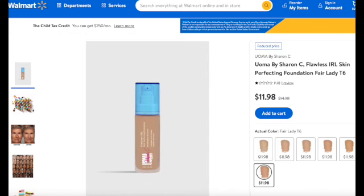The next favorite I have is Uoma Beauty by Sharon C. This is carried at Walmart. It is a gorgeous foundation that is lightweight. It's got a fresh scent. Mine is a little too light for my skin, but oh, it's so natural and beautiful.